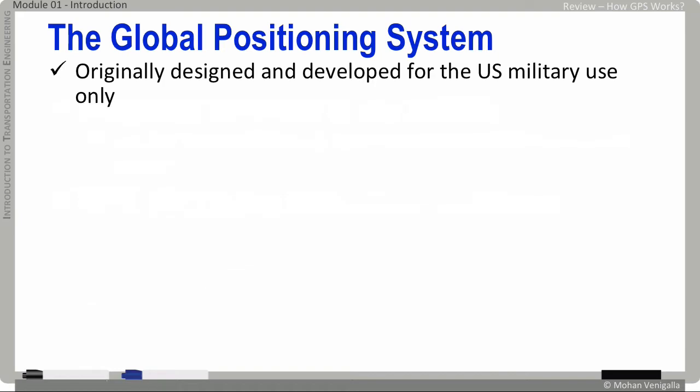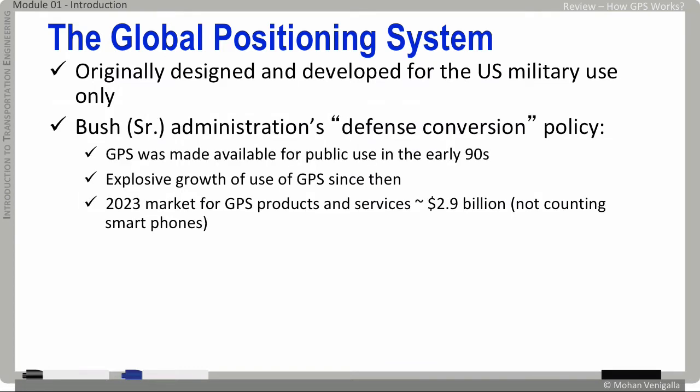GPS was originally designed and developed for the US military use only, exclusively. In the early 90s, soon after the Gulf War I was won, then President George H.W. Bush Sr.'s administration adopted this defense conversion policy, and then they chose to put GPS in use for civilian purposes. It took a few years, like 3 or 4 years, and then there was an explosive growth of GPS in the late 90s.